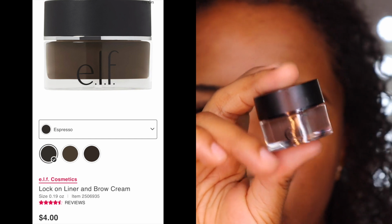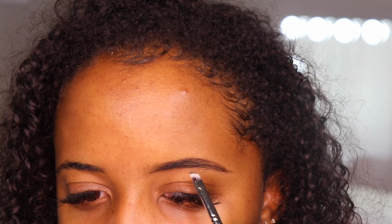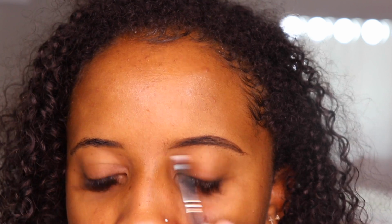Today for pomade, I'm gonna be using this e.l.f. Lock On Liner brow cream. This is in the color Espresso. This stuff is very, very creamy and pigmented. You do not need a lot at all. I like to keep some of the areas sparse. It keeps it looking more hair-like, and it makes it look a little bit more natural. Fill in the bottom half, really, because the top half of my eyebrow is pretty filled in.